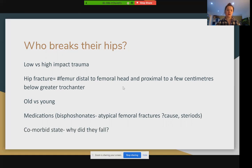And this is a really important one as well. Some people do just trip over their rug or whatever, but you need to make sure that they didn't have an MI or a cardiac syncope and then fall, or have a stroke and then fall. Does that make sense?